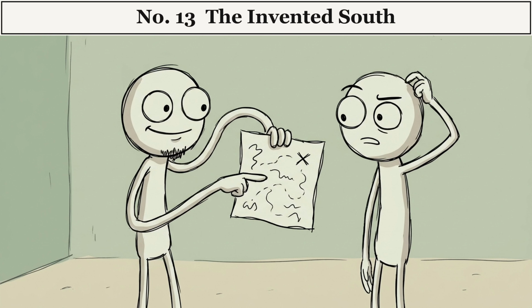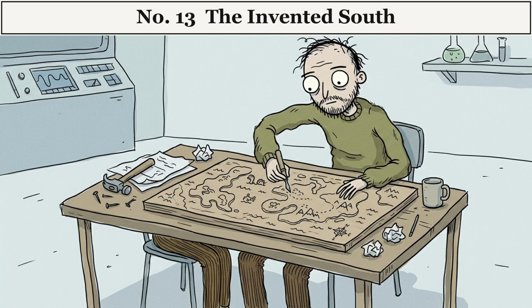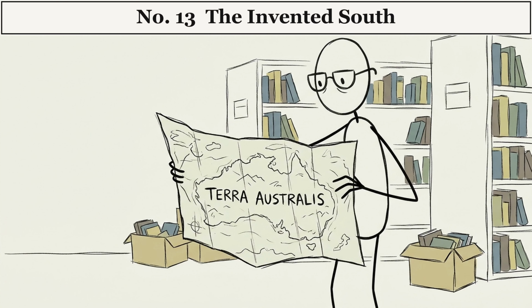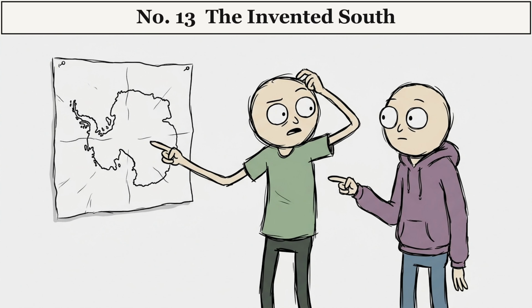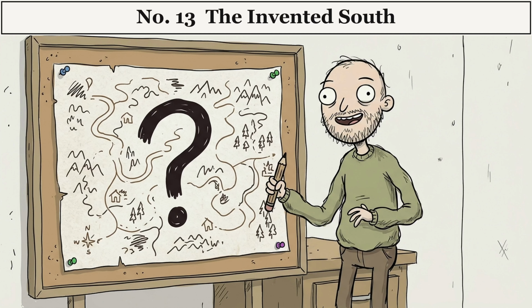So the southern continent on Finet's 1531 map is real in one sense, and unreal in the one that matters most. Real as an object on paper, real as a Renaissance conviction, real as the earliest known map bearing the name Terra Australis, according to the Library of Congress. Not real as confirmed Antarctic coast. It entered cartography before it entered navigation. It was not drawn from a hidden encounter. It was drawn as a cartographic assumption.